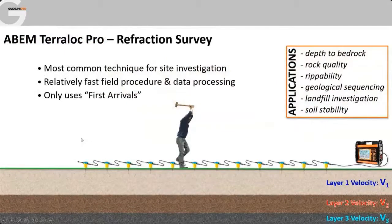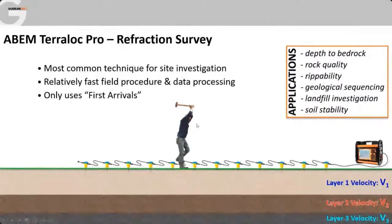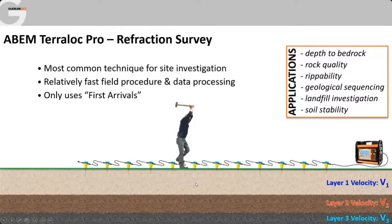So let's look at those in detail. Let's look at those 3 different types of survey. Refraction is probably one of the most commonly used for site investigation engineering works, because it's a very quick and easy way to get a continuous profile of bedrock depth. It's a very useful way to find out the quality of the bedrock. Faster velocities will tend to suggest more competent, solid bedrock. Slower velocities tend to suggest a looser material or broken bedrock. So with refraction, very good for these fairly basic engineering tasks.